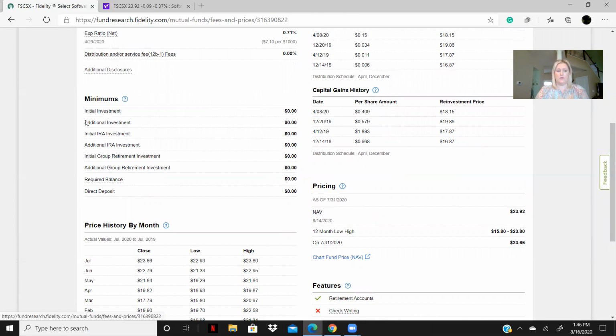If it were a different one, it would tell you the additional investment. Some of them may have a $3,000 initial investment, and then you have to put at least $100, or some of them $500, anytime you make a subsequent investment. Which again, this is great with Fidelity because you don't have to have that amount. Let's just say you can only afford $20 a paycheck, $10 a paycheck, whatever you can afford. You can put that money in, and you can still take advantage of those returns and watch it build up.